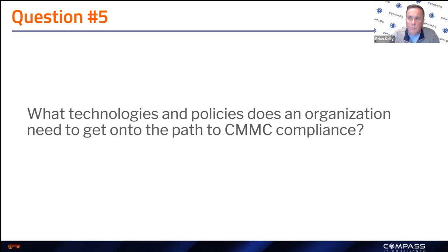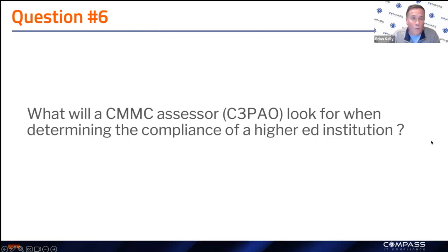Sort of the next one from Abdul was around, how do you address each of the 320 assessment objectives? And that maybe moves us into question six, which is a little bit about what will a CMMC assessor or a C3PAO, I always want to say C3PO, we've had this conversation before, what are they looking for when they're determining compliance, right? And how does that sort of map to the question that Abdul asked in chat as well?